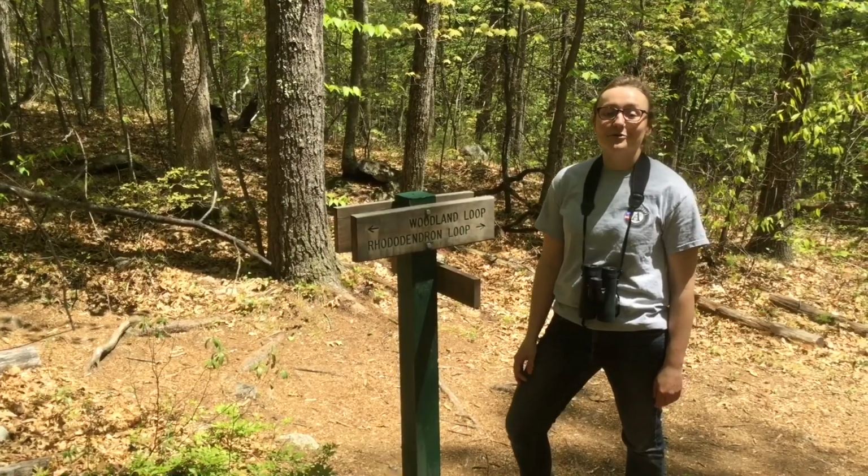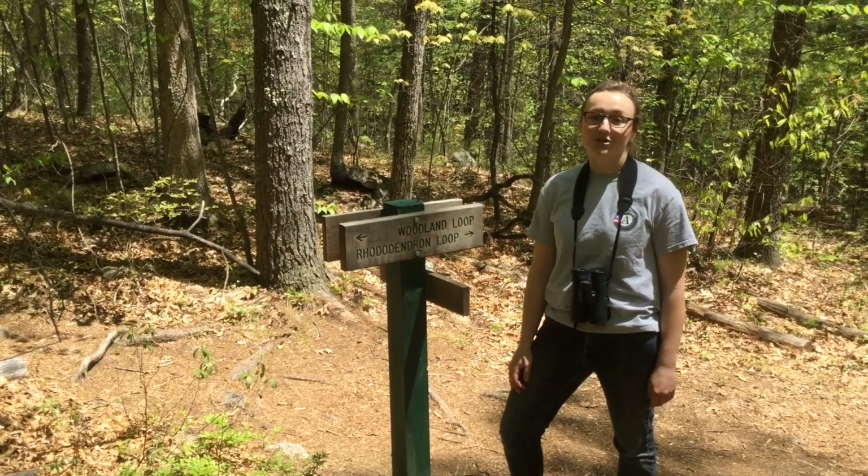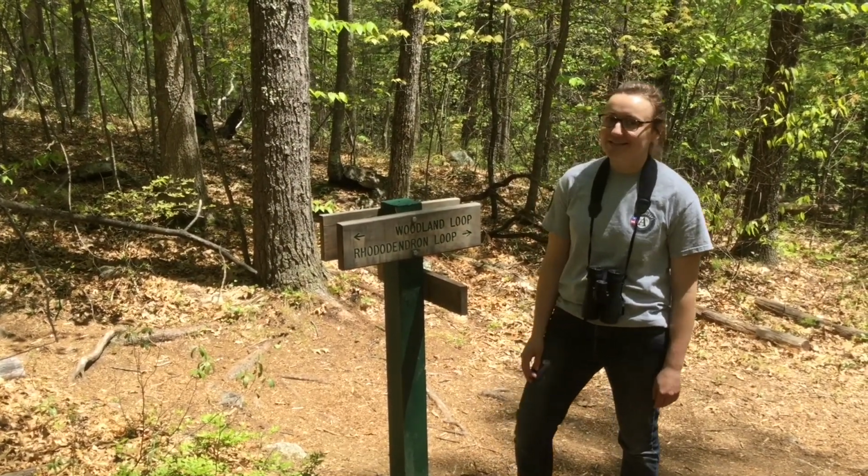All right, so we've arrived at our second trail junction. This is where the woodland loop meets the rhododendron loop. Let's see what this trail has in store for us.